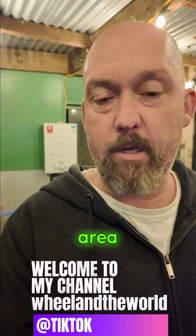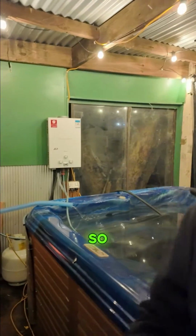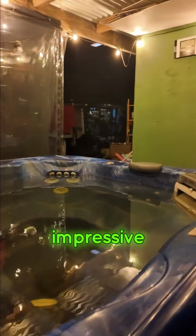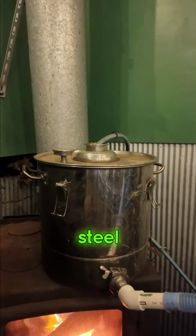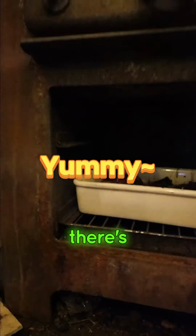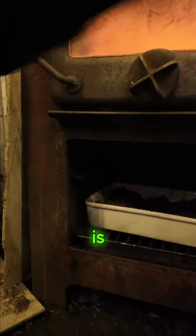Alright, so I'm in an area here where I've got a spa running at 37 degrees. We'll see. So there's my spa. But, you know, that's kind of impressive. But what's more impressive is that it's running out of all my gear. So over here we've got a still sitting on top of a really cool fire. This is an Australian made nectar. And the big deal here is, in the bottom drawer, whoa, there's dinner. So we got pork belly, we got ribs, we got the works. And this is wood fired. It's all coming out of this concoction.